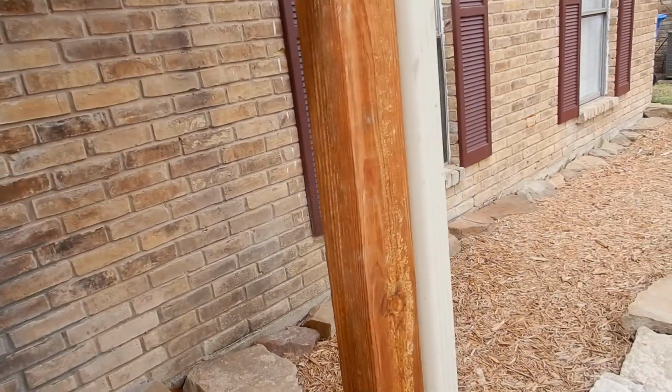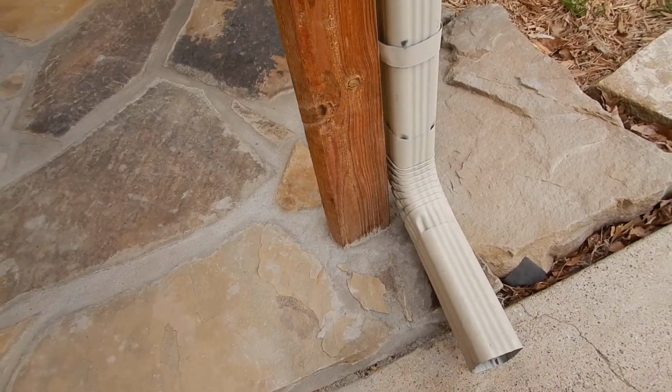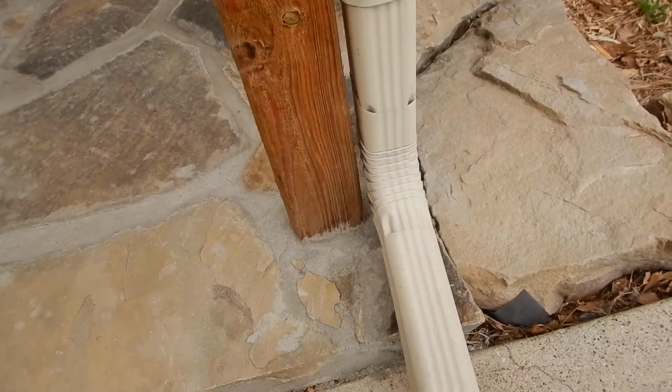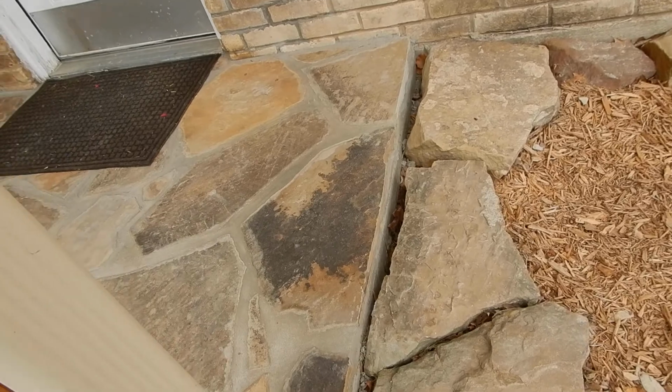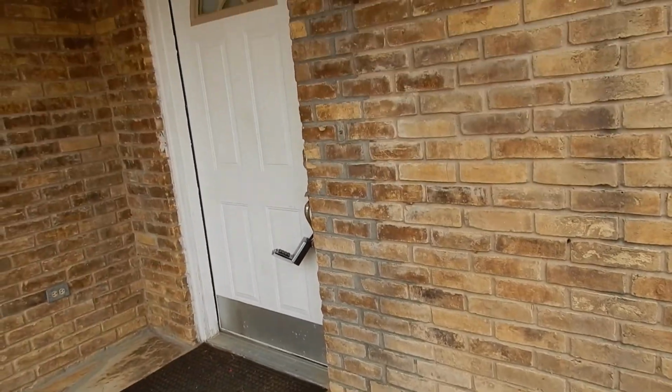What happens here? This post is supposed to be on a stand. Remember those stands we saw in the back? It's supposed to have metal stands underneath there to keep the water from wicking up into it. We've had some brickwork repair here.